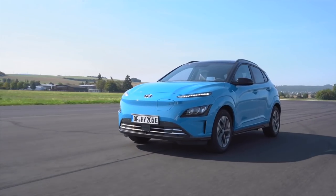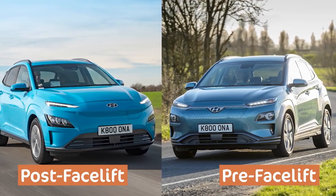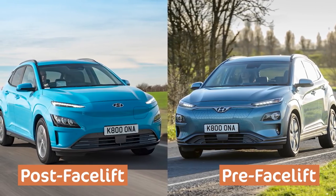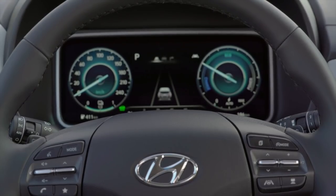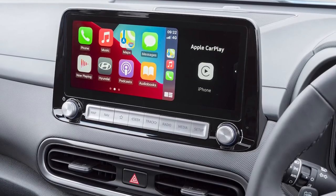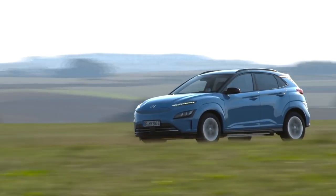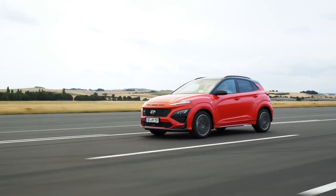Now, the Kona Electric has only been out since 2018, but at the back end of 2020, it was actually facelifted alongside the other Konas, which not only improved the looks of it, but added a digital instrument panel as standard, and also smartphone linking so you can preheat the cabin and stuff from your front room, and nicer ambient lighting. Plus, the electric Kona is just as practical as the standard ICE Kona. Ice Kona. There's probably a joke about Mr. Whippy in there somewhere, but I'm not clever enough to make it.